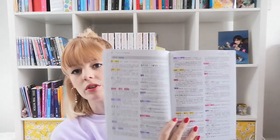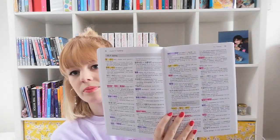So I've gone through and just highlighted the first 3 levels because that's what I want to know by the end of, well, I did want to learn them by the end of this year, but that's not going to happen, so it's going to be the end of next year. I want to know all of these words. This covers more. This is 8,000 common words. Also includes some things like idioms.